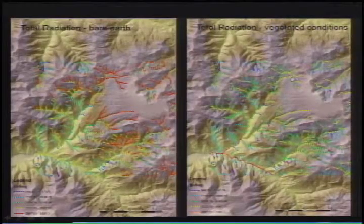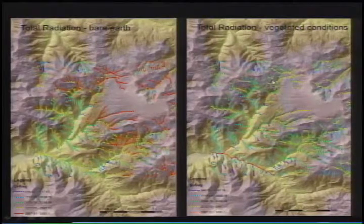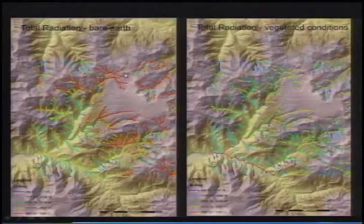So we're talking about stream temperature. We went ahead and ran some NetMap simulations. I think somebody asked earlier about areas of sensitivity. So this is a run of the bare earth, which would be just for topographic shading, stream position, et cetera. This is for vegetated conditions.